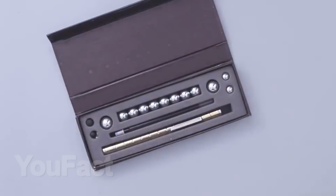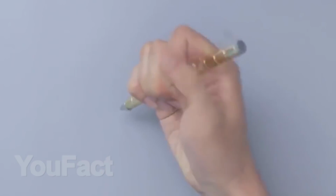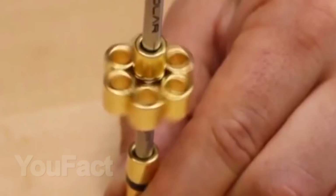And the first cool gadget in our collection is this stylish pen. Do you want to write with it right now? But this is just the beginning. Look what it can do. By a mere movement, this pen transforms into a super anti-stress transformer.